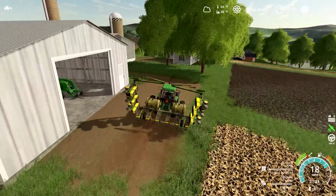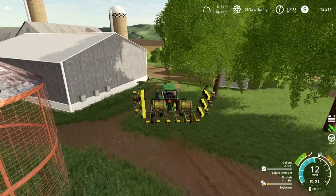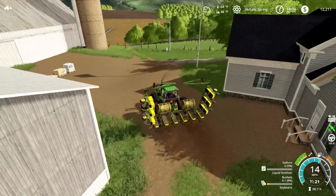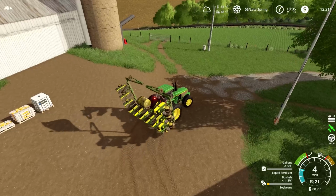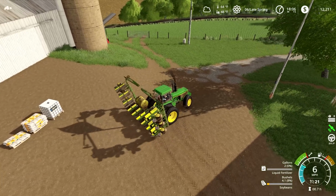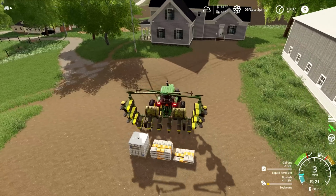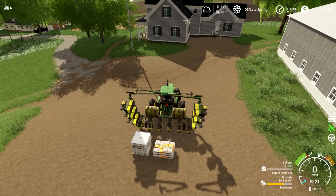And I'm hoping that this seed is going to be enough to finish off the cornfield as well. It'd be super awesome if we could spend all the rest of our money on fertilizer and, you know, spray in general. I don't know if we're going to end up doing herbicide or not still, but we're definitely going to be able to put down some more fertilizer on some of these fields, I think, based on where we're at right now.